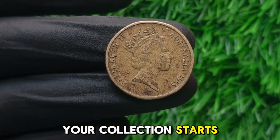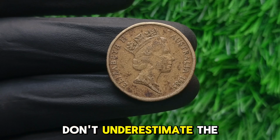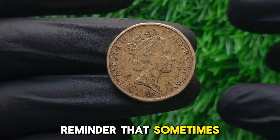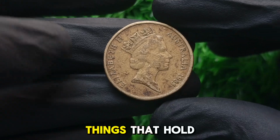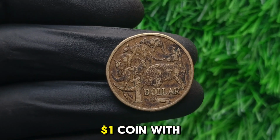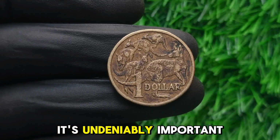Your collection starts with awareness. Your journey begins with curiosity. Don't underestimate the power of one coin. This is a reminder that sometimes the things we overlook are the very things that hold the most potential. The 1985 Australian $1 coin with no mint mark is not just valuable, it's undeniably important.